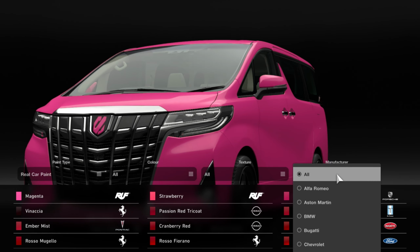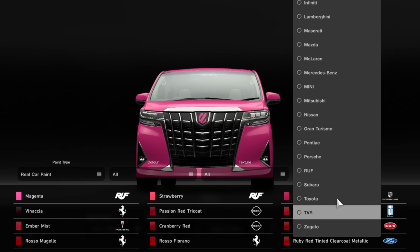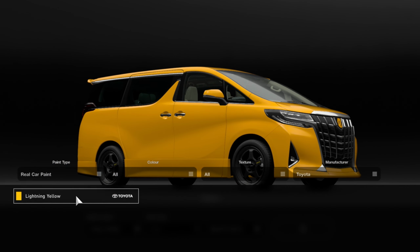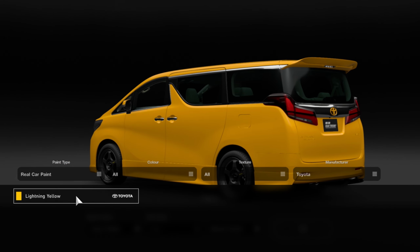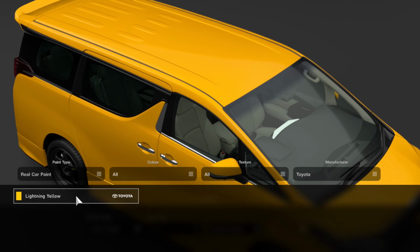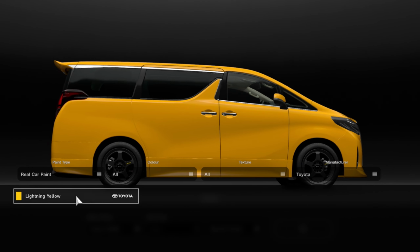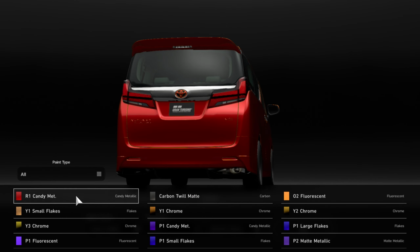If we go on, not that. I kind of love that that's always the first colour that comes up. But, ooh, okay, the only colour we have is lightning yellow, which I believe I used on a Prius before, which I think people commented made it look like a taxi, which this kind of also does. And I'm never sure about yellow with a white interior, although, yeah, yellow does look kind of cool on this thing.